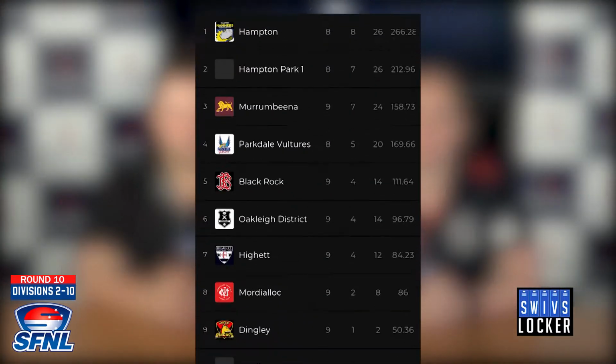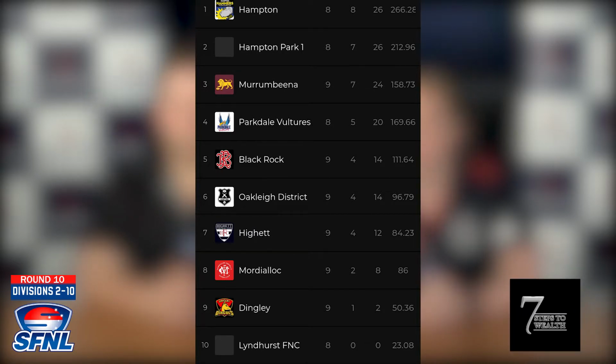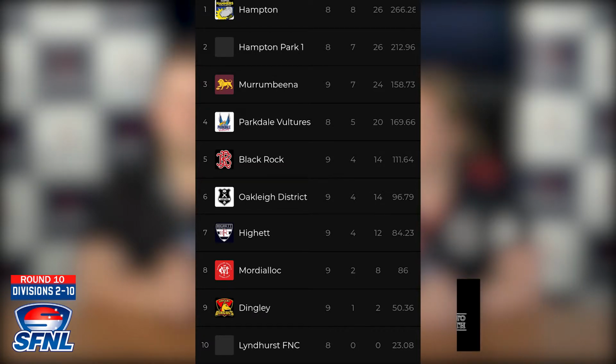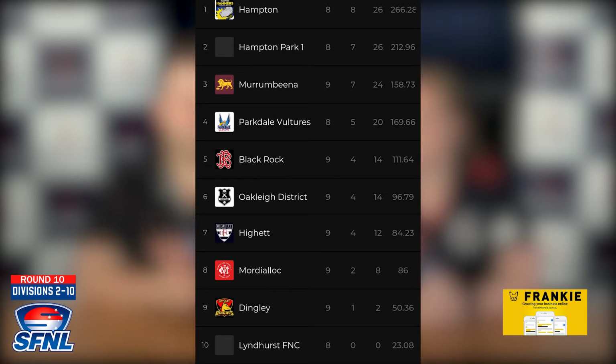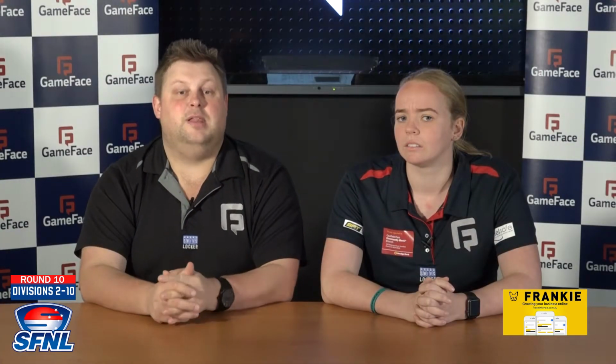Yeah, and just shows how strong Hampton are with taking out the top place in the Division 9 ladder as well on 26 points, followed by Hampton Park, who are also on 26 points. Murrumbina 24, Parkdale Vultures 20, and then I guess really the top 4 are pretty set at the moment. Yeah, it looks like it. Parkdale Vultures, they've got a 2-game gap on Blackrock in 5th, and a healthy percentage as well. So I think something would have to go catastrophically wrong at Parkdale for them to relinquish that 4th spot.